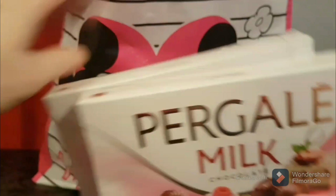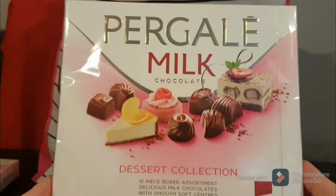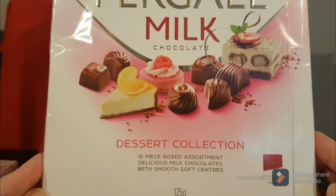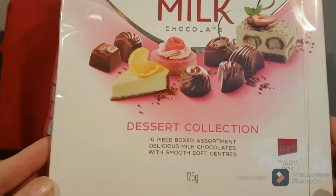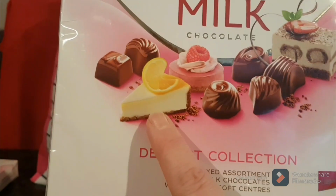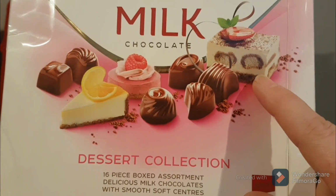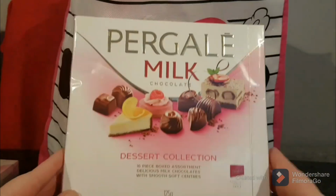Okay, something else nearly came out. I bought 2 sets, we'll put one off to the side, of these Pringles milk chocolate dessert collection. They're a 16-piece box and it's assorted. It has delicious milk chocolates with a soft center. It doesn't tell you what desserts you get on the back, but the front indicates that you can get things like lemon cheesecake, like raspberry cheesecake, and these look like Maltesers, strawberry cheesecake. So they are only £1.